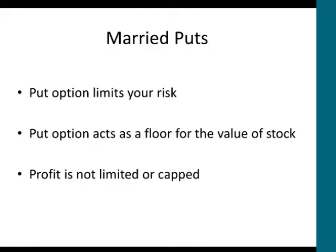When you initiate a married put spread, the put option limits your risk, and the put option acts as a floor for the value of the stock, and the value of the stock will not go below the strike of the put option. So if you buy a $50 stock, let's say, and you buy the 50 strike put, the value of your stock's not going to go below 50 while that put option is still in force, and it'll be protected until that put option expires.